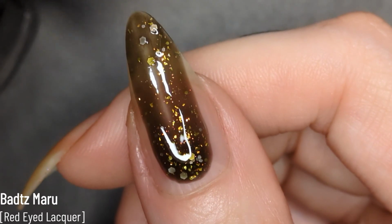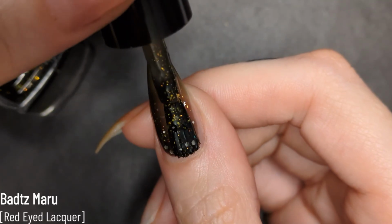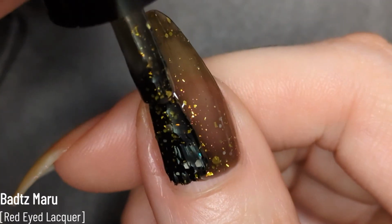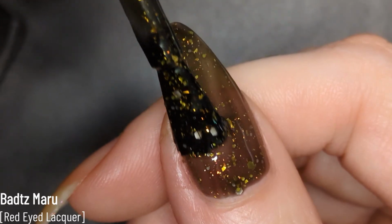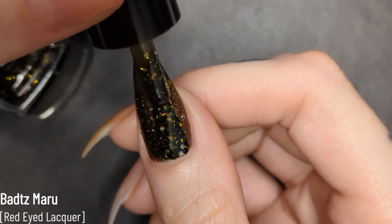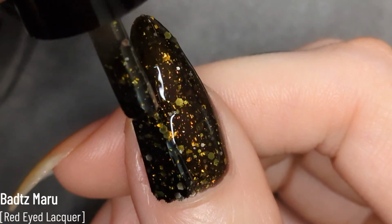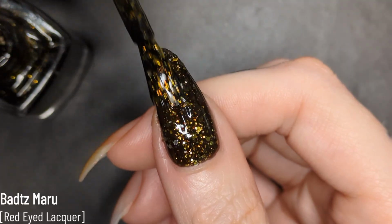Next up is this amazing autumn concoction. We have a lot going on in this brew, starting with the base, which seems to be a darkened brown color that blesses us all with its color shifting flakies going from hues of yellows to orange tones. It's white hex glitters, pale green hex glitter, and we also get those same glitters but in a much smaller size, so we have some size variety, which is nice.